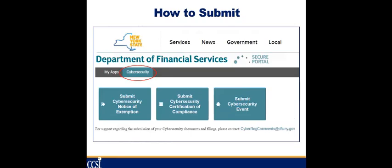But once you get in here, you're going to see 3 different boxes. We should probably go over the other 2 at other webinars. But the one we're looking for is the Submit Cybersecurity Certification of Compliance. The other one is if you have an exemption. So if you have an exemption, that's where you're going to be going. If you don't meet particular requirements, or you have issues like under 10 people working for you, that kind of stuff, you would go there, file for a particular exemption, and follow that process, as well as the cybersecurity events.